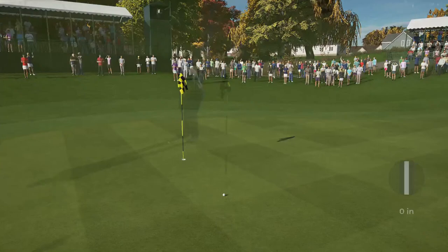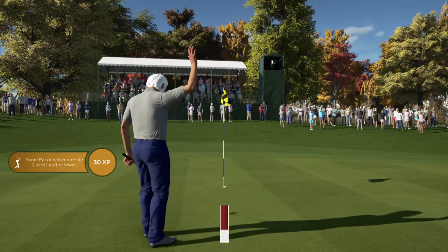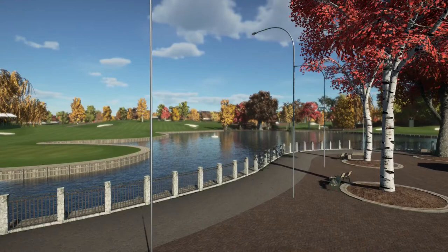Oh, these are good for the momentum, these ones, right on 8 feet. Looking good. And in it goes for the par. So, no movement on the leaderboard there, remaining at even overall. Teeing off here at the third hole.